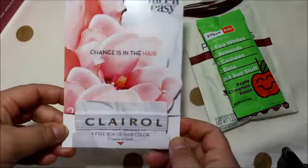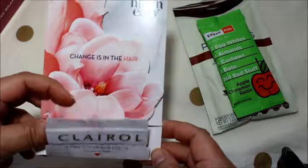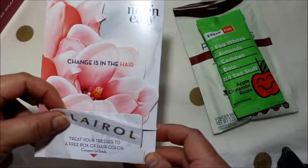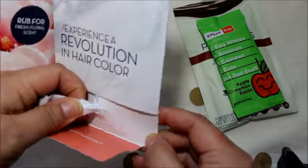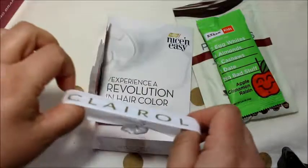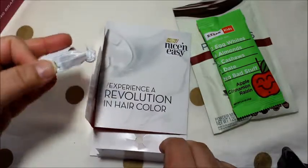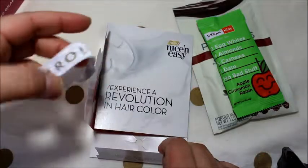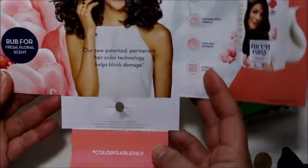The next sample, which is really cool because I really need to color my hair, so very happy to get this. It's from Clairol. It's nice and easy. It's a free box of hair color, and this little bit, I've never tried one of these and I've always wanted to. It's one of those hair ties that you use for ponytails and stuff to keep from getting a kink in your hair. And I always have ponytails or whatnot, so that'll be fun to try. That was cute that they added that in there.